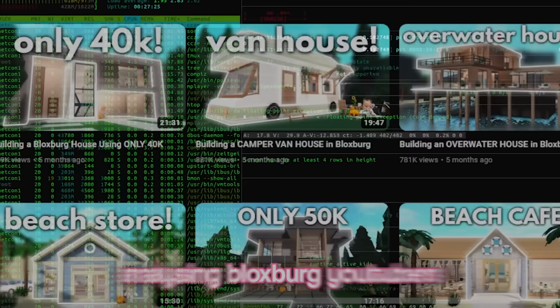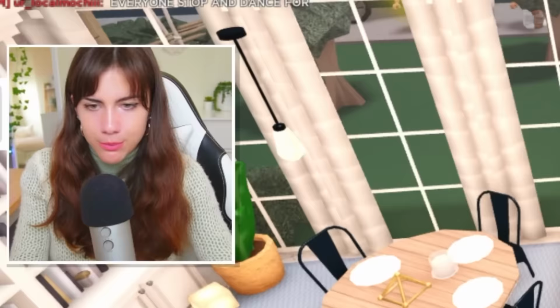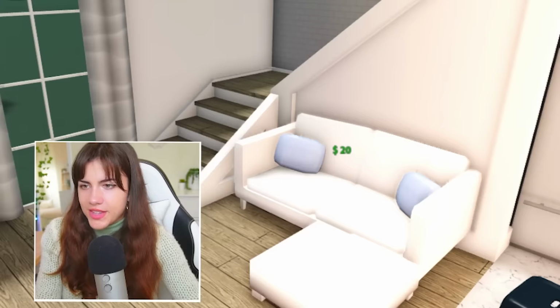This video is just me analyzing Bloxburg YouTubers. I wouldn't be surprised if all the rooms in this house turned pretty similar to each other because all these YouTubers use a somewhat similar style to each other. This sofa looks so comfy.